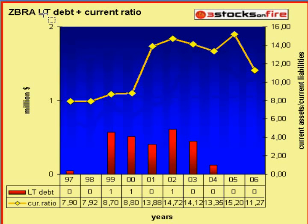This is a balance sheet analysis. Long-term debt is 0 now, and the current ratio is extremely high, showing a very healthy, perhaps too healthy, cash position and short-term liquidity, with a current ratio of more than 11.